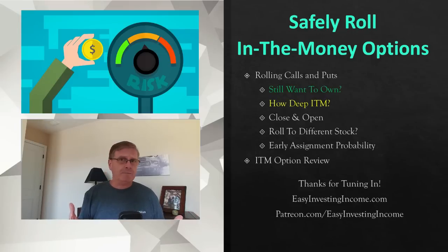And also, how deep you are in the money will make it a lot harder to roll. The deeper you're in the money, if you're $1, $2, $3, and of course a lot depends on the price of the stock. If it's a $100 stock, $1, $2, $3 in the money isn't a big deal. If it's a $10 stock and you're $3 in the money, then it's pretty significant. So the deeper you're in the money, the harder at times it will be to roll.